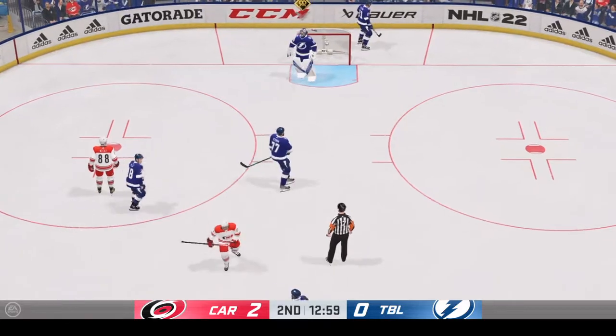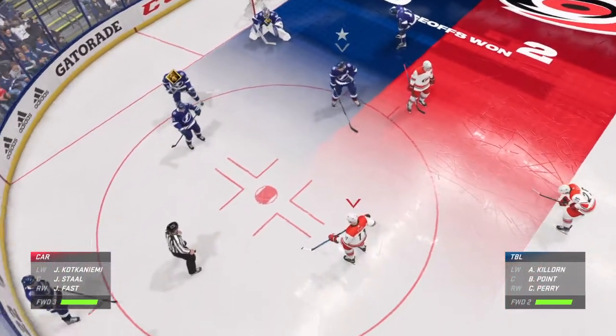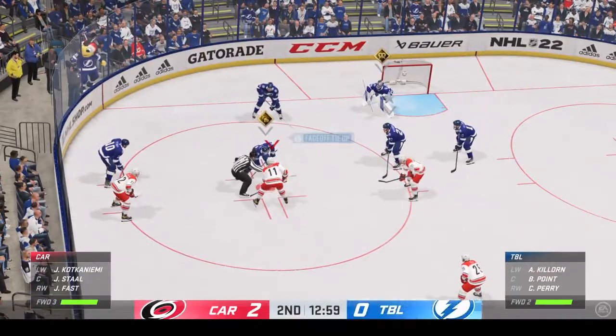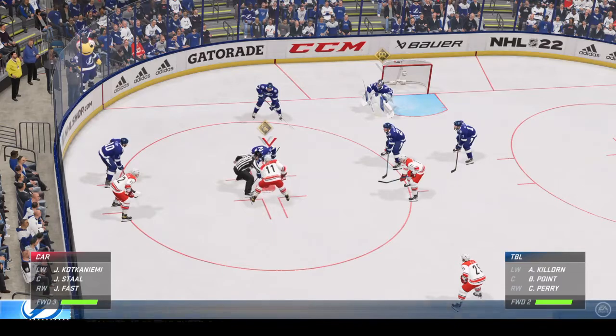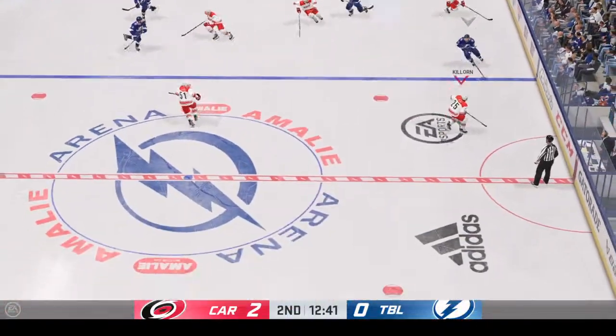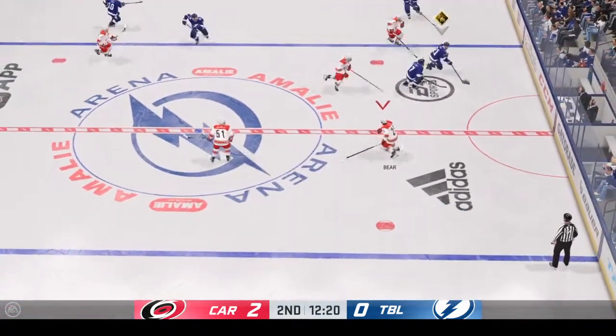Little bit of traffic starting to form around the net. Nearing the midway mark of the period. Carolina's really controlled the pace of play these last few minutes, leading by 2. And as the puck is dropped, they win the draw here inside the defensive zone. Poked away in the neutral zone. The Bolts gain control of it.